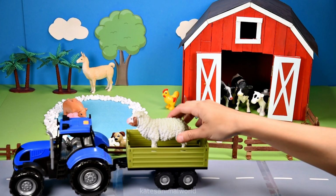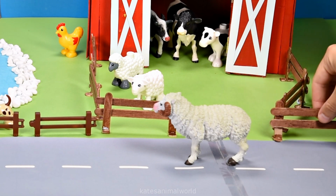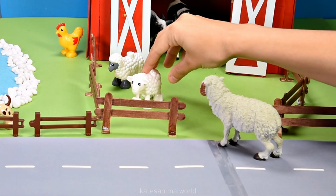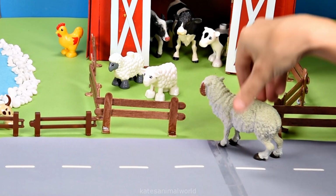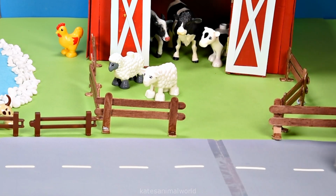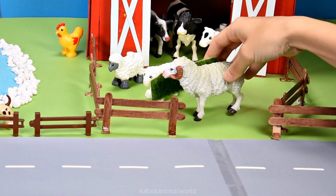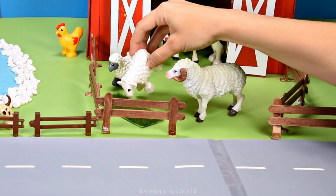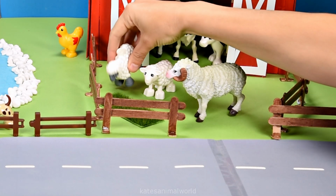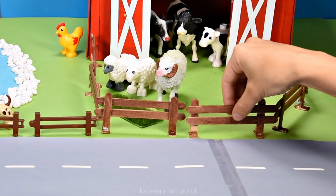Who's in the back of the tractor? It's a sheep. This sheep looks like the mum. Hi, Mum. We're a bit hungry. Can you get us some food? Sure, I'll get you some food. It looks like the sheep's brought them back some grass. Sheep love to eat grass, so let's give it to the lambs. Oh, they look like they're loving it. Don't forget to close the gate.